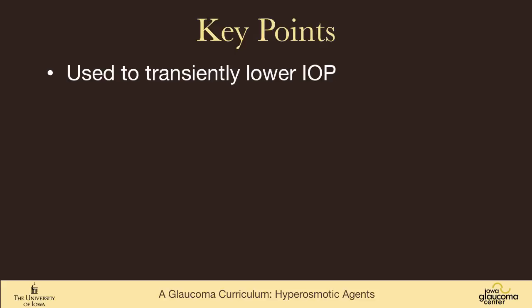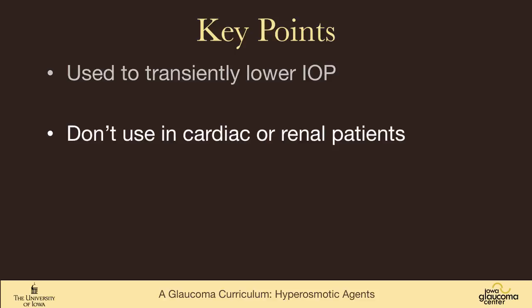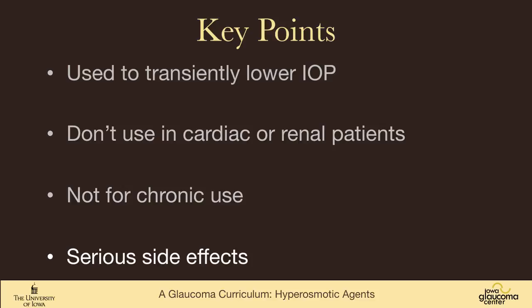So they're used, again, just a very short talk here on hyperosmotics. They're used to transiently lower the pressure. Don't use them in people who are sick, basically. If someone is fragile or frail, please don't use these medications, and they're not for chronic use. And they can have serious and even fatal side effects.